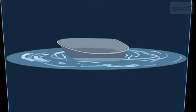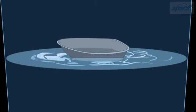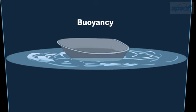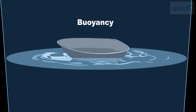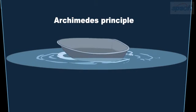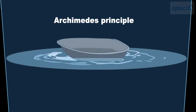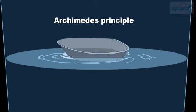The solid body floats when it has displaced just enough water to equal its own original weight. This principle is called buoyancy. Buoyancy is the loss in weight an object seems to undergo when placed in a liquid as compared to its weight in the air. Archimedes' principle states that an object fully or partly immersed in a liquid is buoyed upward by a force equal to the weight of the liquid displaced by the object.